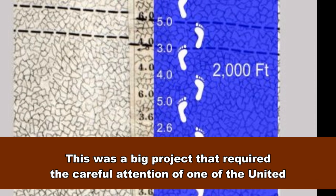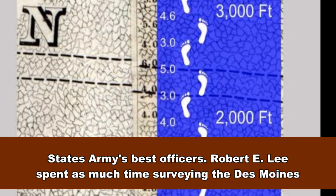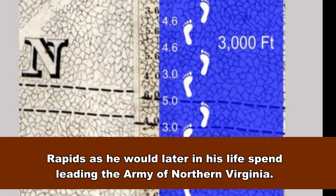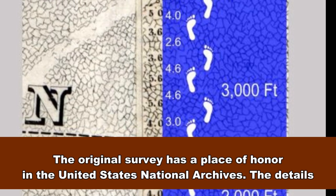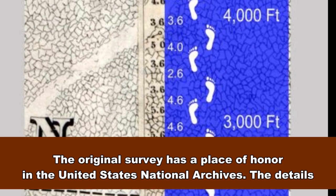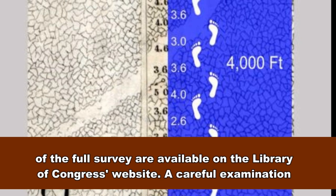This was a big project that required the careful attention of one of the United States Army's best officers. Robert E. Lee spent as much time surveying the Des Moines Rapids as he would later in his life spend leading the Army of Northern Virginia. The original survey has a place of honor in the United States National Archives. The details of the full survey are available on the Library of Congress's website.